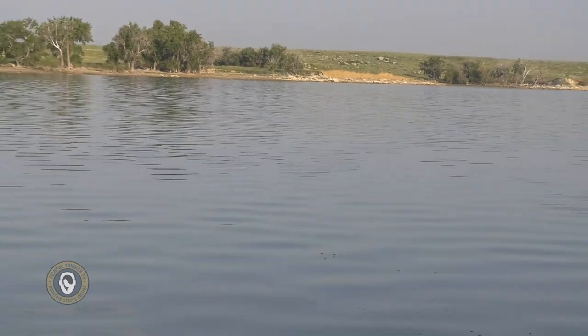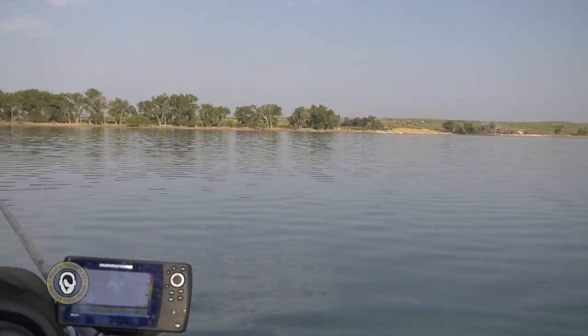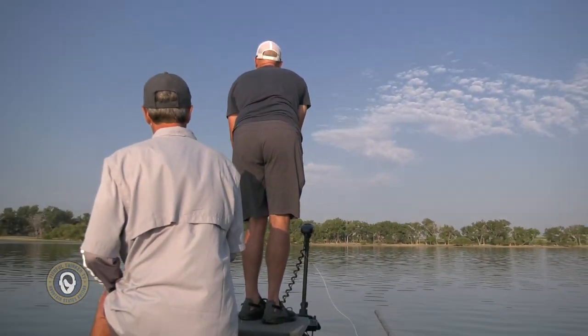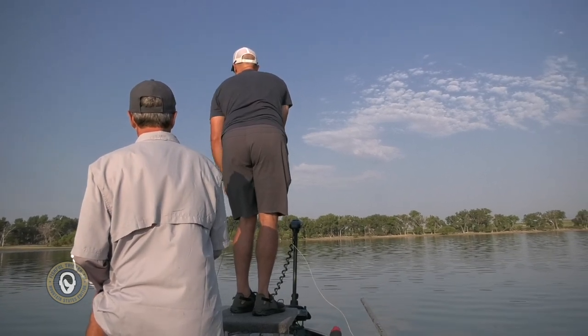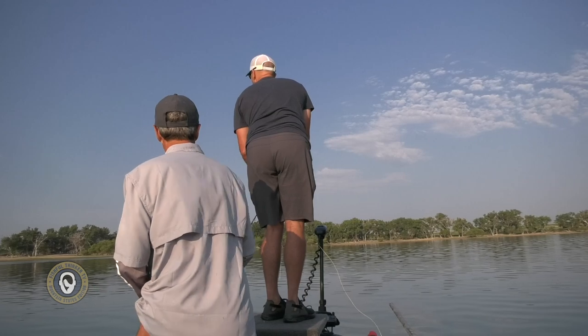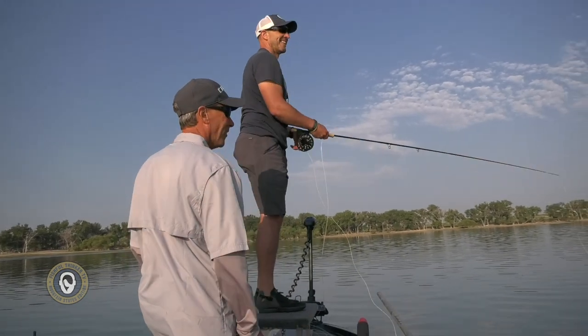So you think those are refusals or they're just not noticing the bug? I think they're just not noticing it. That's what I feel like as well. They've got enough stuff going on. Get it? Oh my gosh.